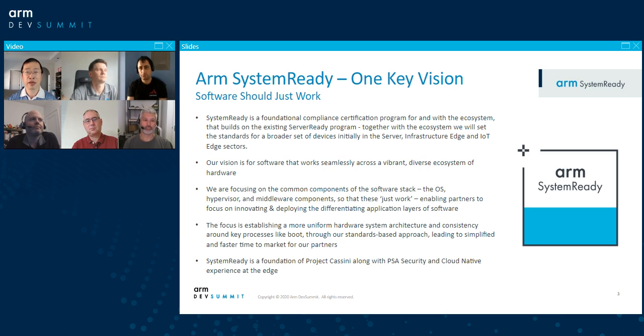We focus on the common components of the software stack for the operating system, for the hypervisors and middleware, to make these just work, enabling the partners to focus on differentiation for innovations and deploying the solutions at the application layer. The focus is to establish a uniform hardware system architecture, as well as consistency around key processes like boot. We use the standards approach. This way we can lead to faster and simplified solutions to market for our partners. It is also a foundation of Project Cassini that we're introducing at this conference, alongside the PSA security and cloud native experience at the edge.